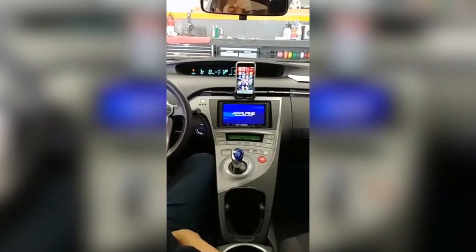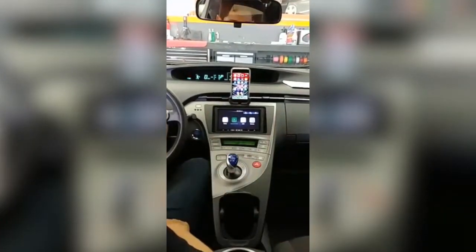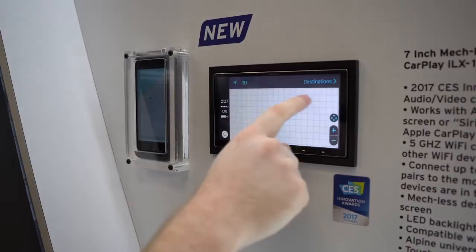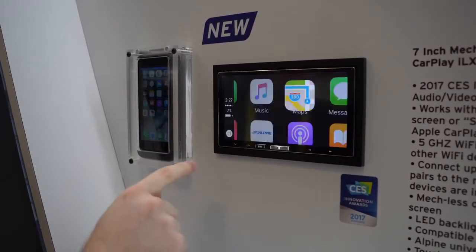I'm here in a 2012 Toyota Prius. It had a big navigation touchscreen right here, but recently the client switched it for a new Alpine ILX 107 model, which does wireless Apple CarPlay.